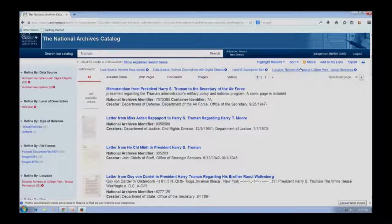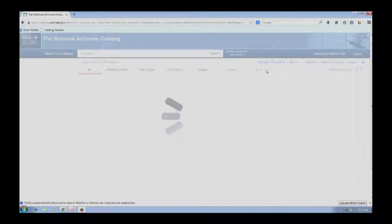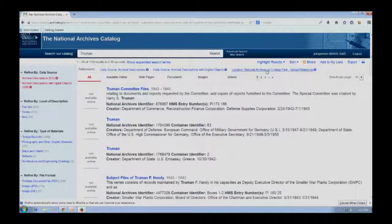So you can actually X any of those out you want. So say you're like, well, I don't really care if it's an item or a file unit, so I'll cross that one out. Now it expands my results to even more. So you can kind of tweak your results how you want from advanced search.